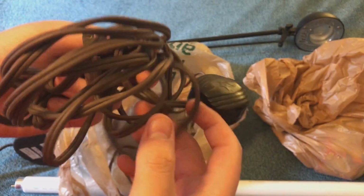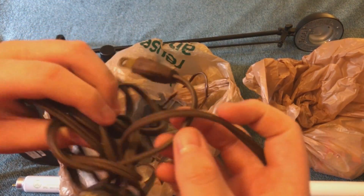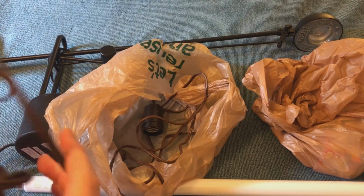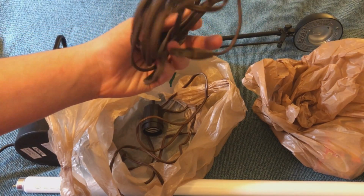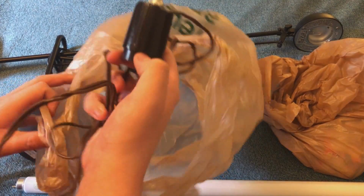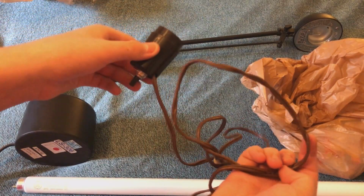15 amps? Yeah, no way. No way you're getting 15 amps through this. What even is this? 18 gauge? Can't even tell. But I'd say only 10 amps through this maximum, because it looks like 18 gauge. That's kind of strange. But anyway, the last thing I got there was this.